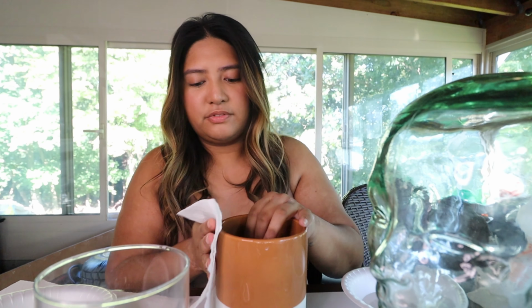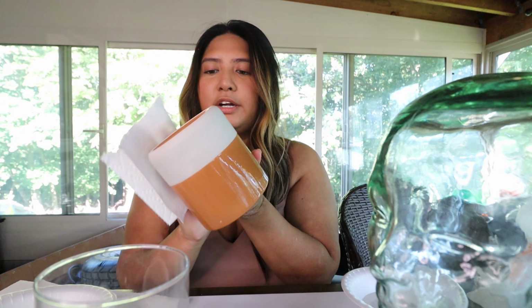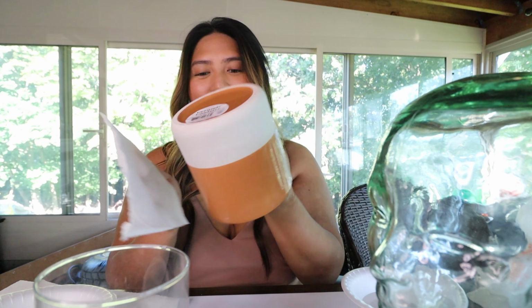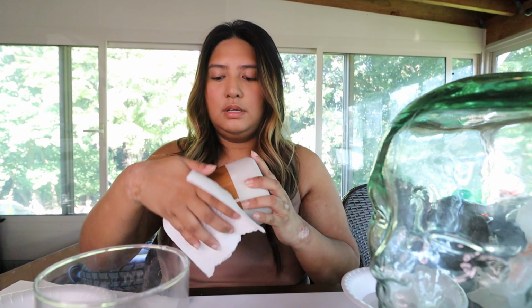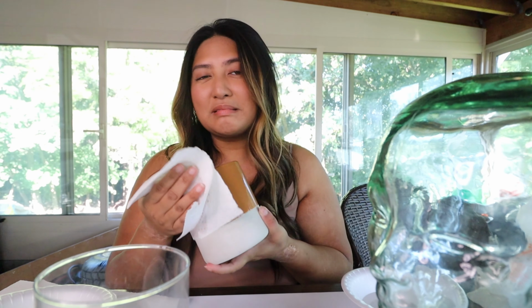Start with this one because it's right in front of me. This one I got at Target, I think, and it was like $5. I got this like last year. It's nice. I'm still debating if I'm actually gonna paint this one because I kind of do like the orange, so I'm gonna put this aside for now and just get back to it after it dries.